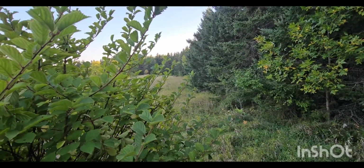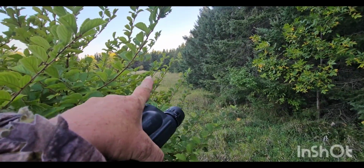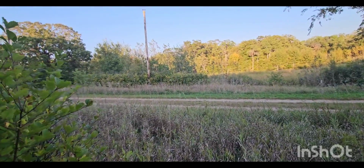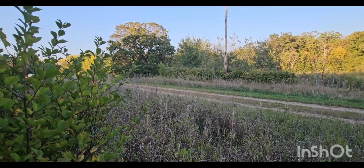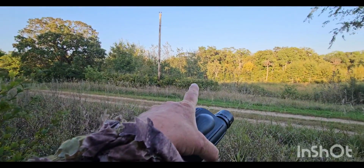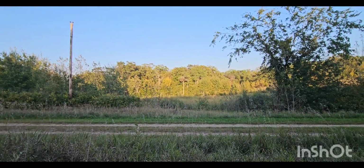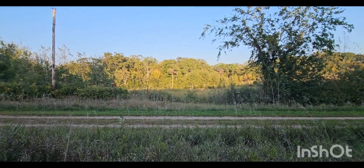But yeah, I'm expecting a deer to come out all along here and then come out and use that road and then come right down here. And then they go down just before that big oak tree right there. The sunshine, I guess. I don't know. There's acorns up there. I'm not sure if they're white or red. Can't tell from here.